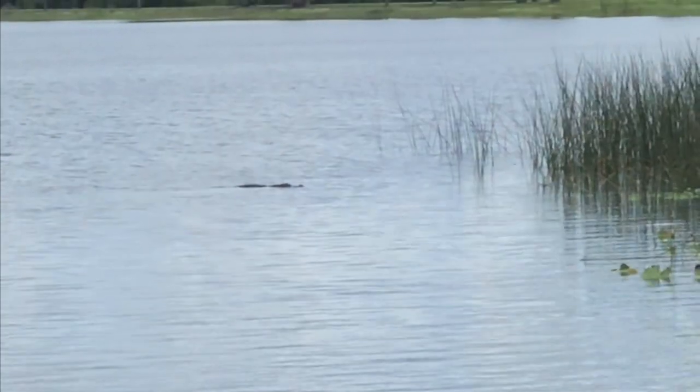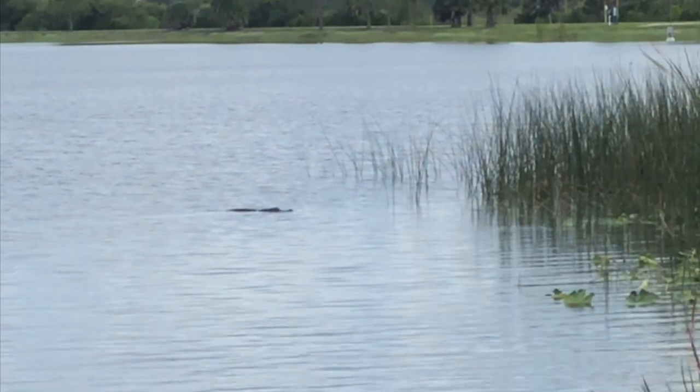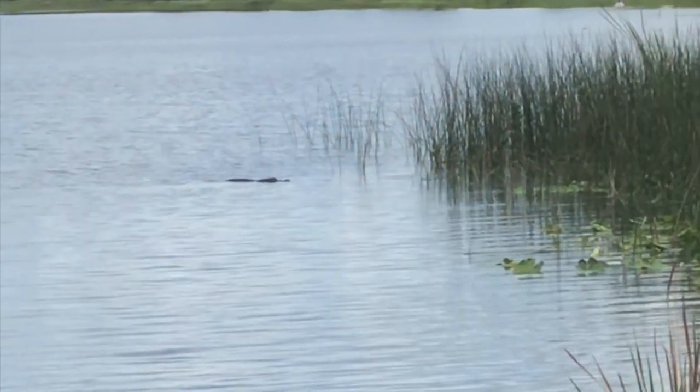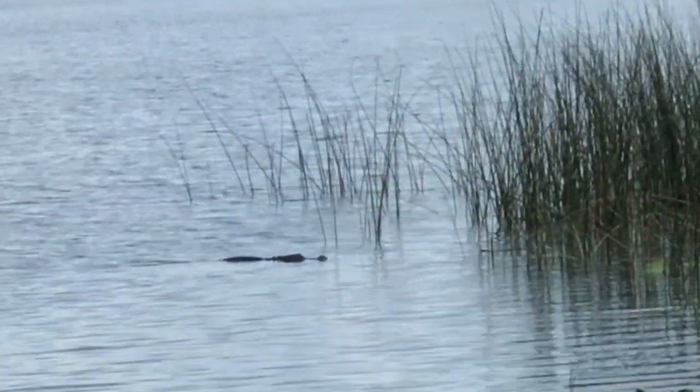Well, that answers my question. There are giant gators in this lake. I'd say that is over 8 foot long. Easily.